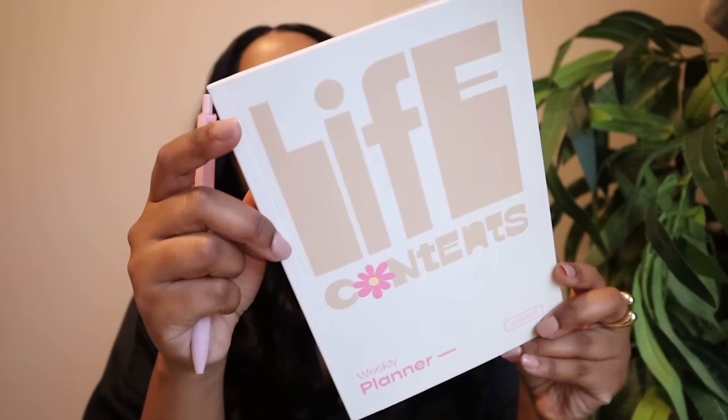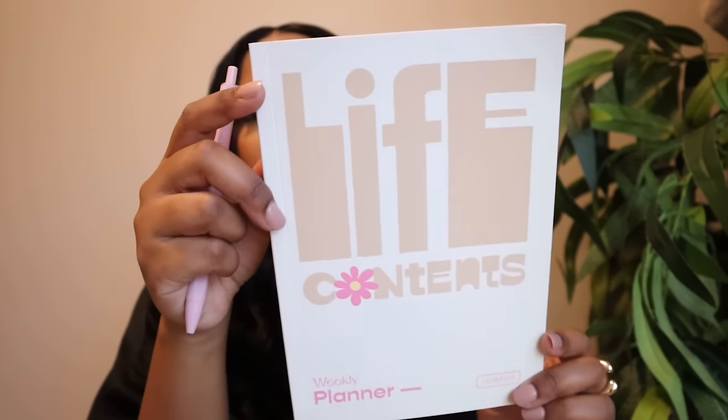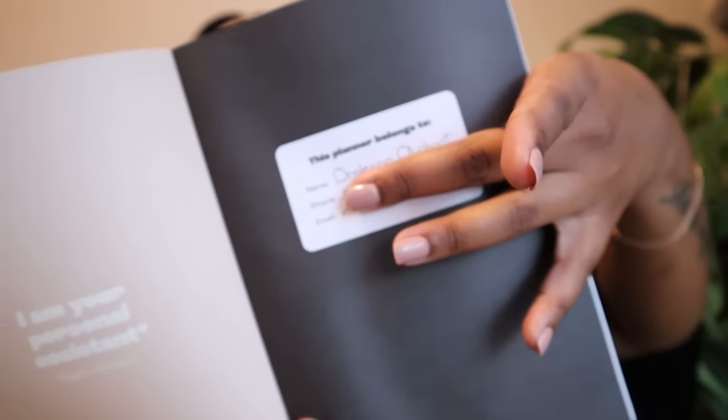I was actually looking for a planner, like the one that I had last year, like a year planner. My planner from last year was so perfect, from Typo. But the Typo at Century Mall didn't have that one. So I got a weekly planner just in J for 70 Rand. It's so pretty. It's so cute. It says, I am your personal assistant, paper version. It has a place where you can put your details, like your phone number and everything. And this is how the first page looks.